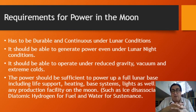First of all, it needs to be durable and continuous under lunar conditions. That means even under those harsh conditions, the energy production should be continuous. Even under lunar night conditions, it should be able to still generate power. It should be able to operate under reduced gravity, vacuum, extreme colds. It should have an output of enough power for life support, heating, base systems, lights, production facilities. Only then we can actually say mankind has a real footprint on the moon, and therefore mankind can have a footprint in the remaining of the solar system.